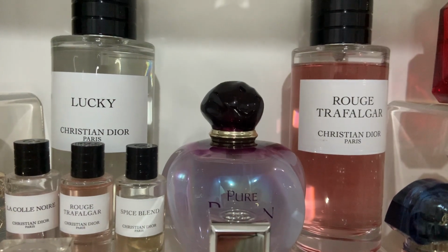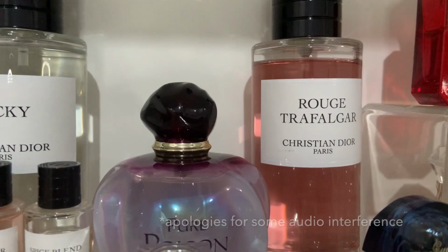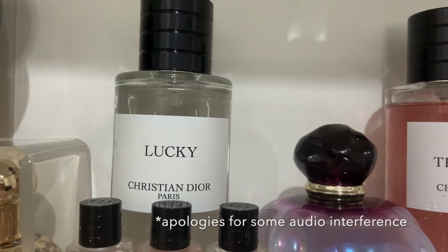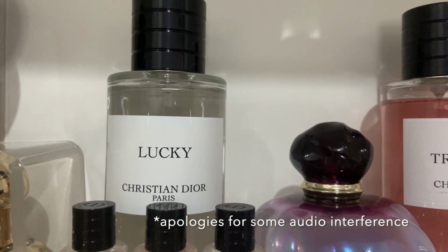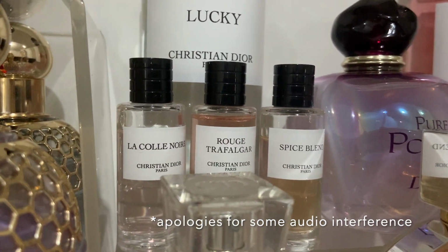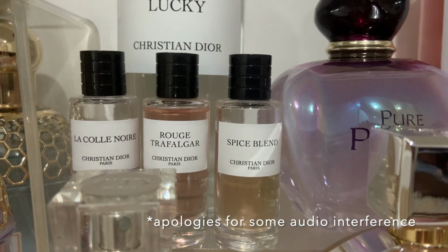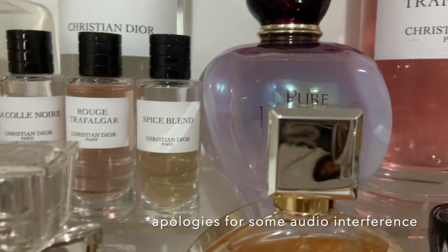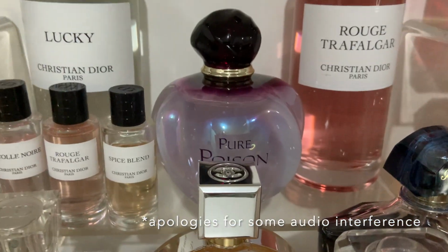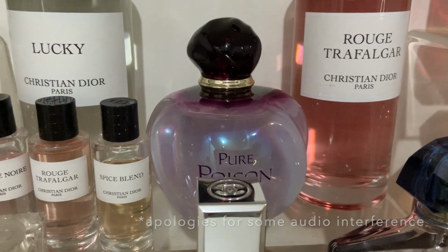And from Dior, I have two full bottles from their Privée line, Rouge Trafalgar, summery and a transparent berry mix. And also I have Lucky, which is a green lily of the valley perfume, super long lasting, smells ethereal. I have minis of Oud Ispahan, which is basically your oud rose fragrance for summer, and then a mini of Rouge Trafalgar, which I bring with me to wear, and then Spice Blend belongs to my husband. And the only Poison I own is Pure Poison. I love this one. This is clean, fresh, warm weather jasmine.